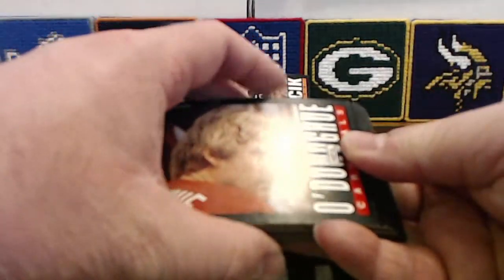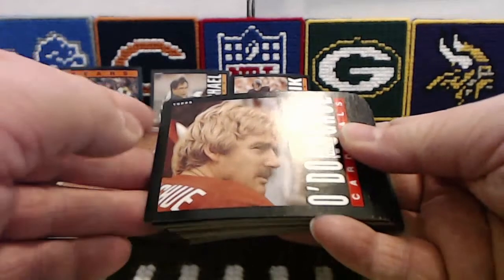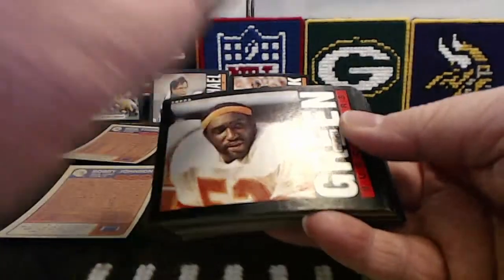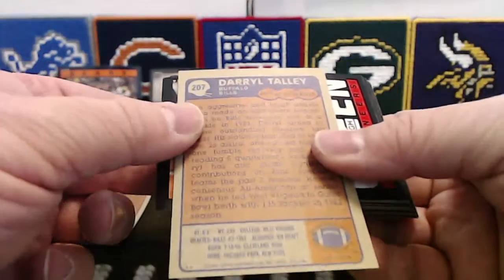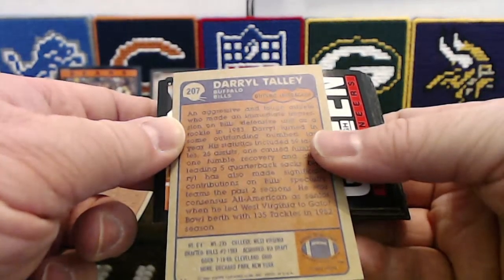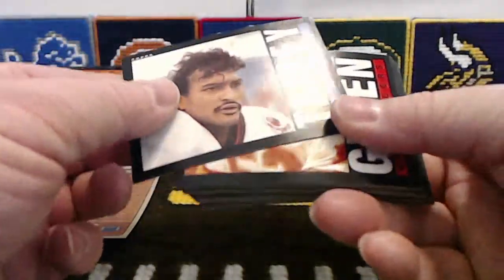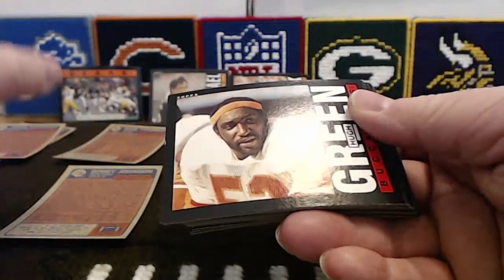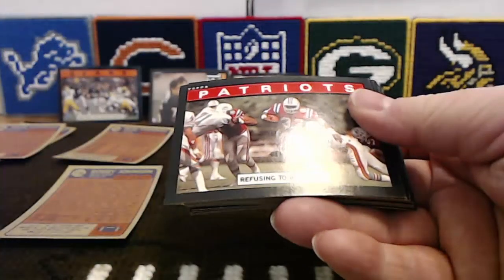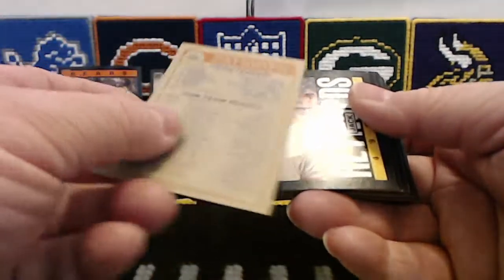I would be shocked to run into somebody like Mike Singletary, although that'd be awesome. Neil O'Donoghue again. Here's Darryl Talley, who became a really, really good member of that Bills defense that went to 4 consecutive Super Bowls in the early 90s. Hugh Green. There's Bobby Johnson again. Patriots team card. Refusing to be denied.